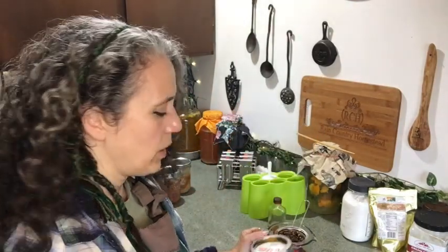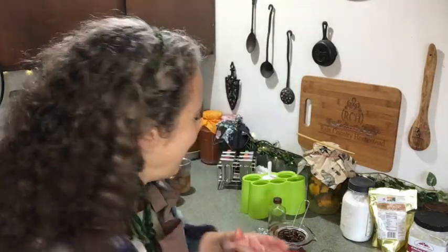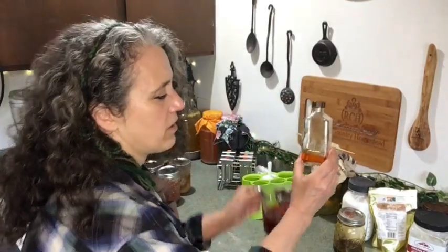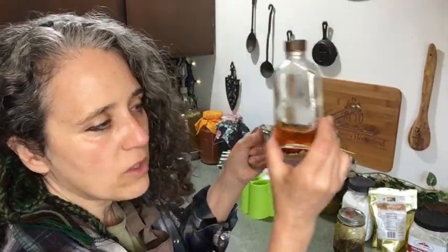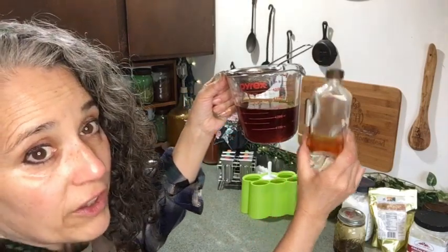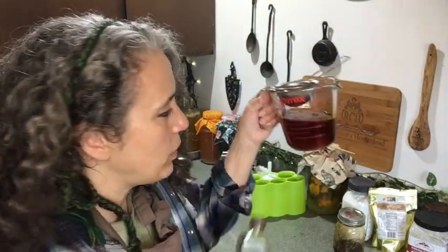I mean, just looking at that deep color tells me it's been very well infused. It's been sitting in here since November. So anyway, I'll be topping off my jar. Now look at the difference in color. Of course, this is thinner, so it's going to naturally look lighter, but I can tell still that this one is far better infused than this one.